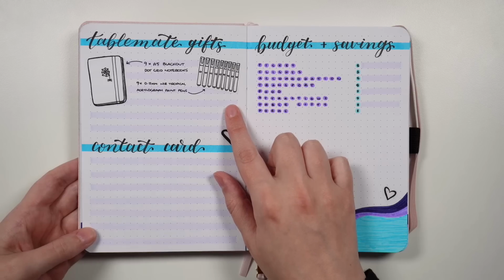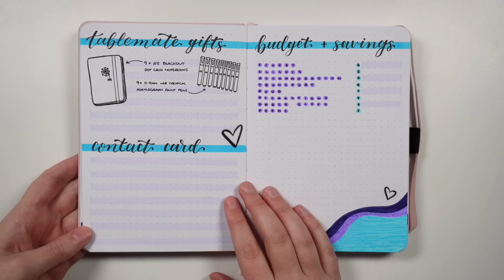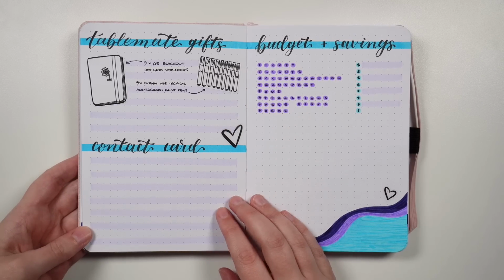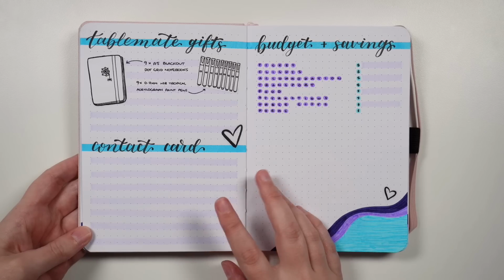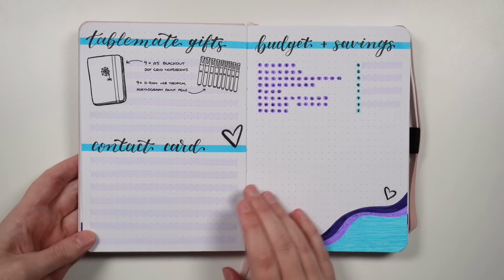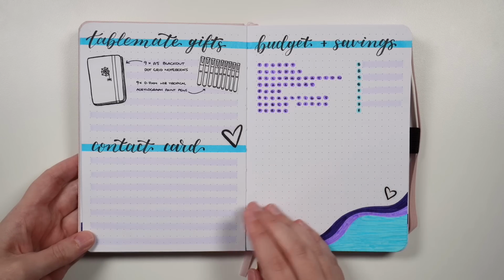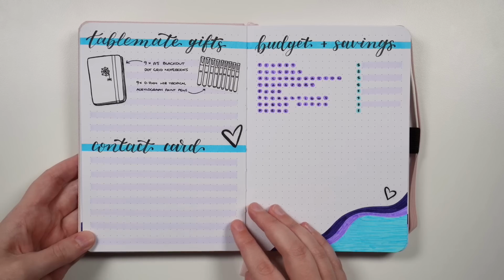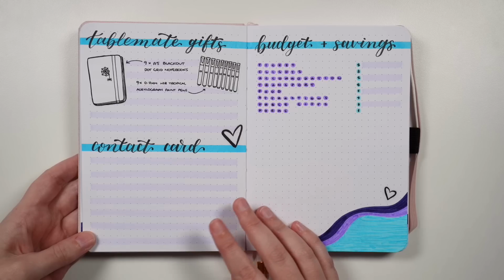But tablemate gifts are effectively gifts that you give to your tablemates, funnily enough, on the second day of the conference. So it's kind of like a gift exchange, gift swap kind of thing, but you just bring a gift for each of your tablemates. From my understanding, there are 10 people at a table, so you bring 9 gifts, unless you really want to buy a gift for yourself, I suppose. There is no real expectation to do this, it's just a nice thing to do, and so I thought I would lean into that.